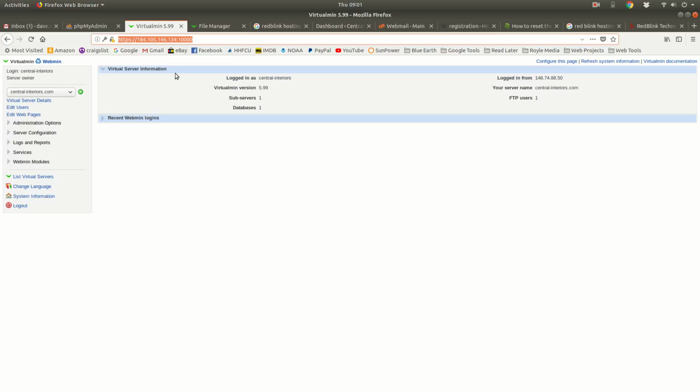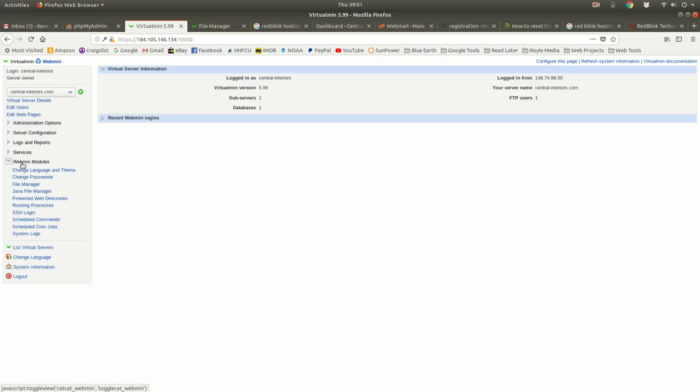So that's one thing. The second thing is simply more about the functionality, and honestly the interface is just really a little confusing and really just not great. So in order to get to any of the actual content of the site, you go here to the Webmin modules, and you'll note that there are a few things here that show you File Manager. Let's just take a look at that really quick.